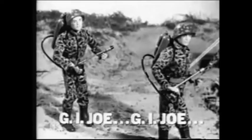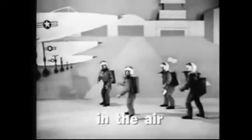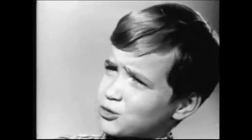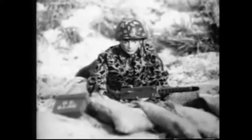Absolutely. G.I. Joe, G.I. Joe, fighting man from head to toe, on the land, on the sea, in the air. G.I. Joe, attack! Boom, boom! G.I. Joe, take battle! Bam, bam! Terrific battle! Terrific equipment to have a battle with. When you get G.I. Joe and the authentic G.I. Joe equipment, you'll have the greatest realism, the greatest fun you ever had in playing soldier.